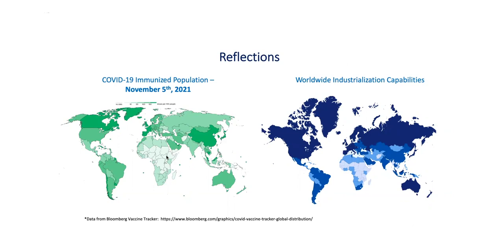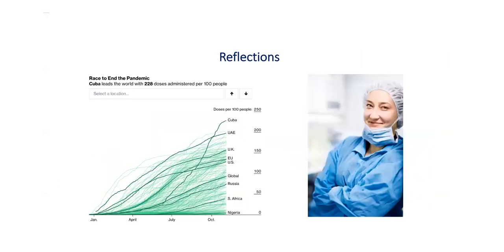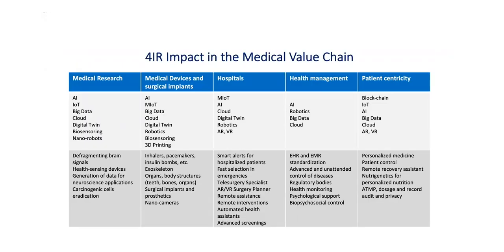Well, reflections. If we compare this map with the worldwide industrialization capabilities, we can identify some similarities regarding this region around the world where we don't have the population already immunized. I think that this reflection could be also valid for other areas in the world. So I think that this is a good topic to think about, and it's important to consider that in our mindset.